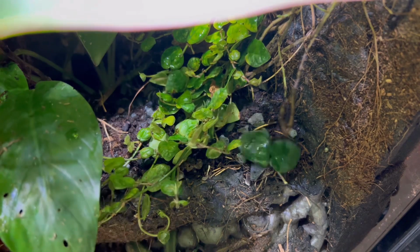Here's a quick look at the side of the glass so you can get an idea of just how well everything is rooted in since then.